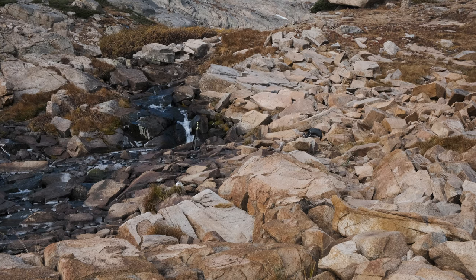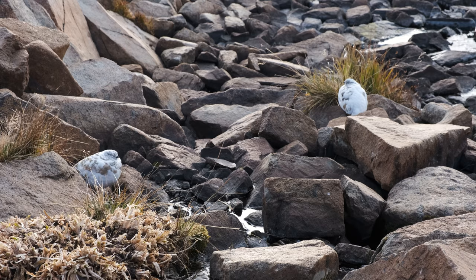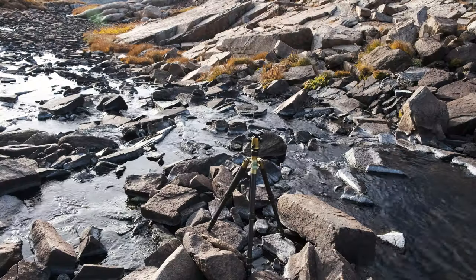So I'm going to try this composition, and there's some birds just right behind where the camera is sitting right now. And I'm trying not to disturb them as they look like they're trying to stay warm. And I think this shot could work, maybe not today, but another day. So let's give it a try.